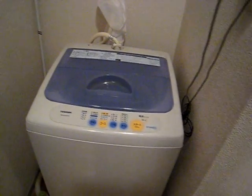And then the shower, people talk about this. You usually sit on the floor, but you can see my shower head's up above, so I use it like a Western shower. Also, while I'm in here, laundry in Japan.